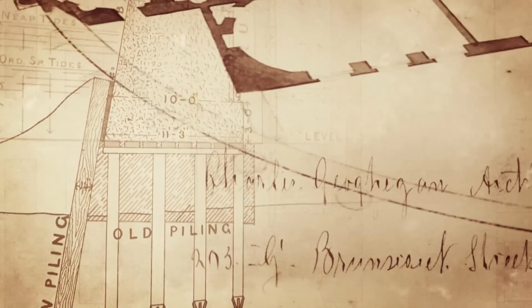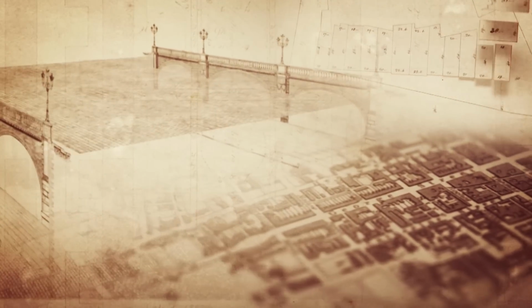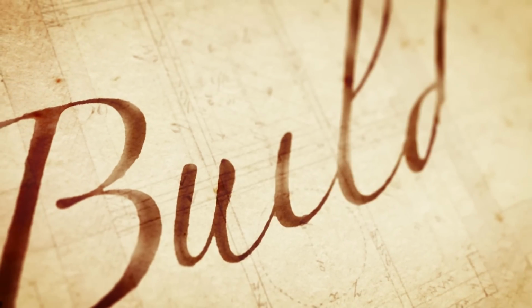In this programme, our team, an architect, an engineer and a geographer, is exploring some of the finest examples of Ireland's building and engineering heritage. And this time, we uncover the banking halls of Dublin's Dame Street.